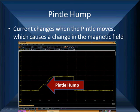The pintle hump, we're pointing to it right here. This current changes when the pintle, which is a magnetic core, moves. It moves in order to open the injector. It's being drawn into the center of the coil.